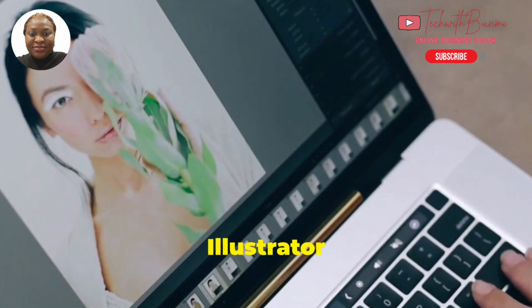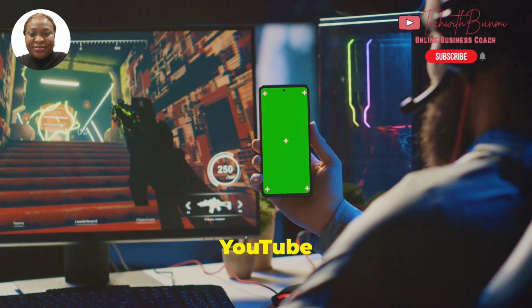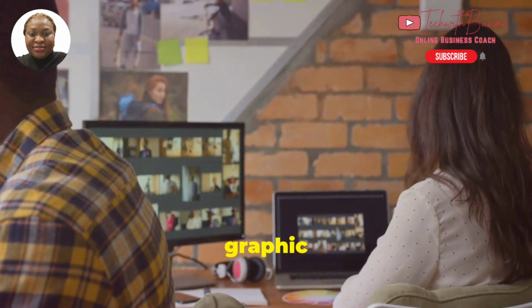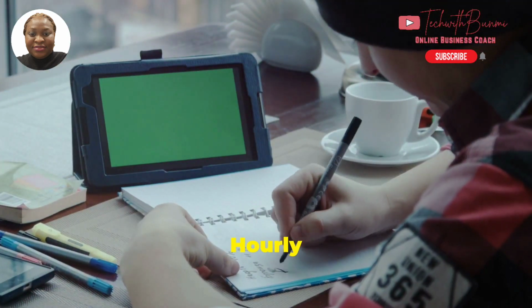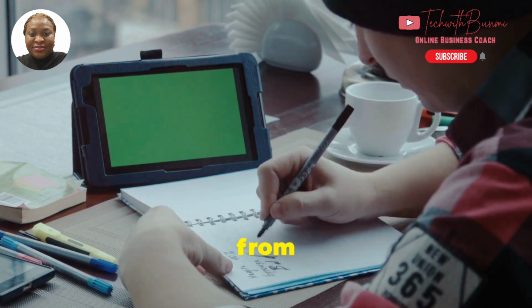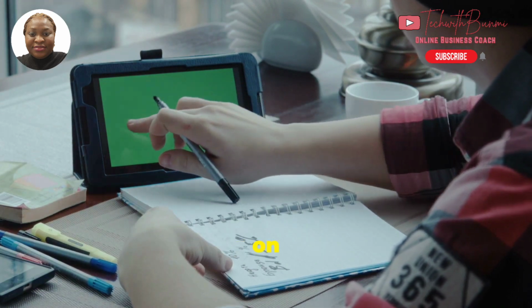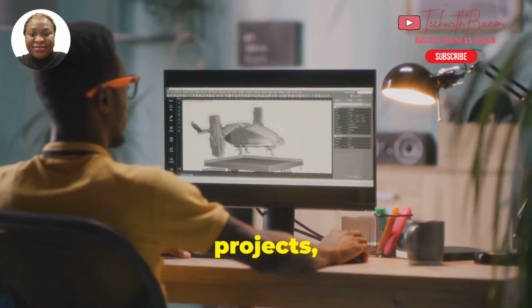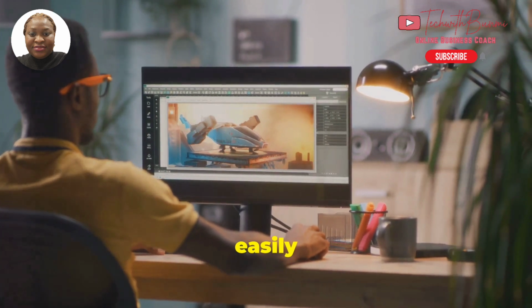Adobe Photoshop and Illustrator are the industry standards. Skillshare, Udemy, and even YouTube have amazing tutorials that can take you from beginner to pro in no time. Freelance graphic designers typically charge by the hour or by the project. Hourly rates can range from $25 to $75 or more, depending on your experience and the complexity of the project. And for larger projects like branding packages or website designs, you can easily command thousands of dollars.